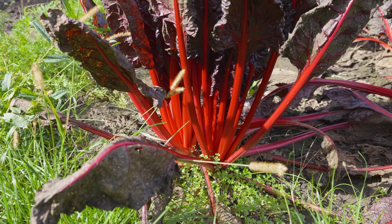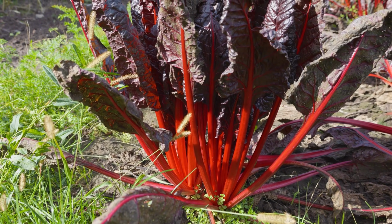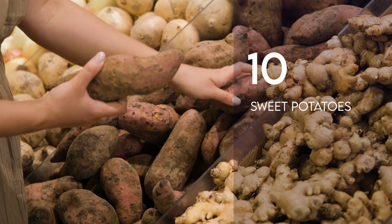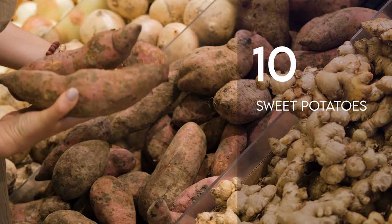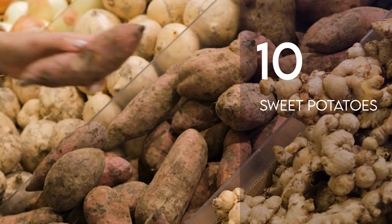The bucket on my balcony, the crop that grows faster in July than in April, and the one thing hot soil does that makes it all work. Number 10. Sweet potatoes, grown from one single grocery store sweet potato. Here is the whole method first, and then the reason, because the reason is the part I promised you.